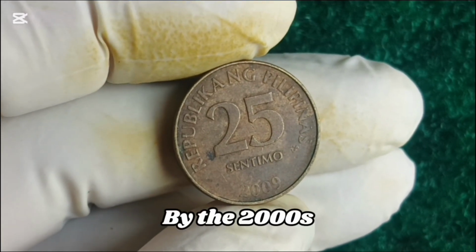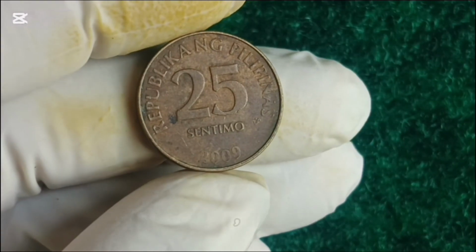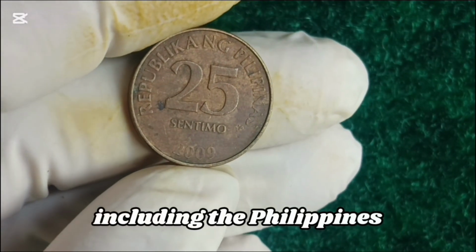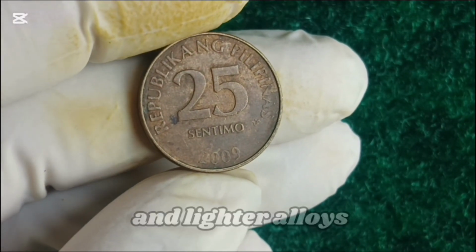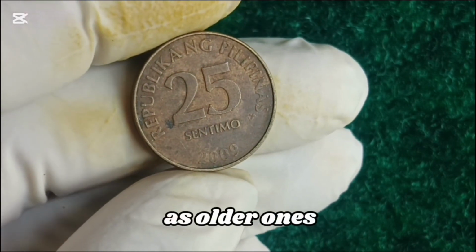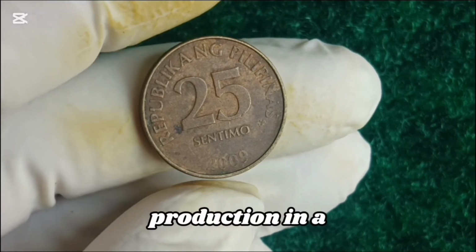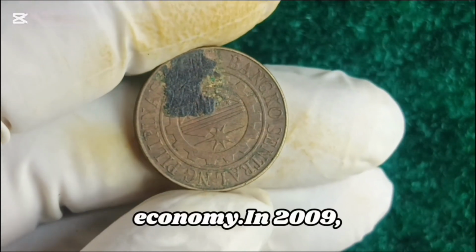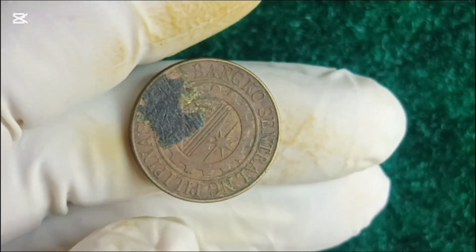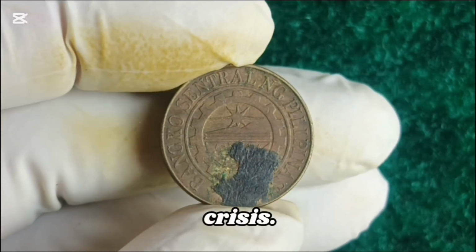By the 2000s, global metal prices and minting costs forced many countries, including the Philippines, to adopt cheaper and lighter alloys. These coins are not as durable as older ones, but they are cost-effective for mass production in a developing economy. In 2009, the Philippine economy was recovering from the global financial crisis.